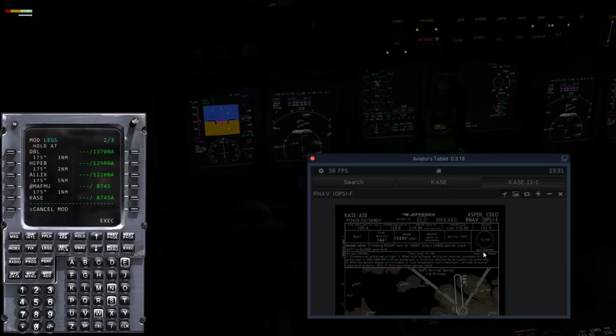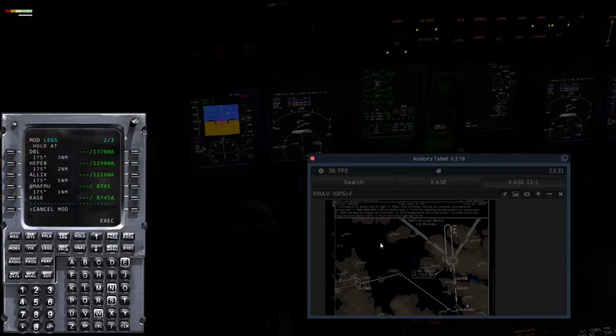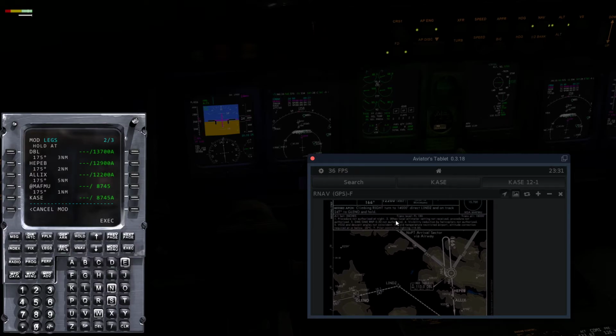Albuquerque Center, King Air 35 Mike X-ray, level 10,000, checking in. And we have a special authorization to shoot this tonight, when local altimeter setting is not received. We do have that.